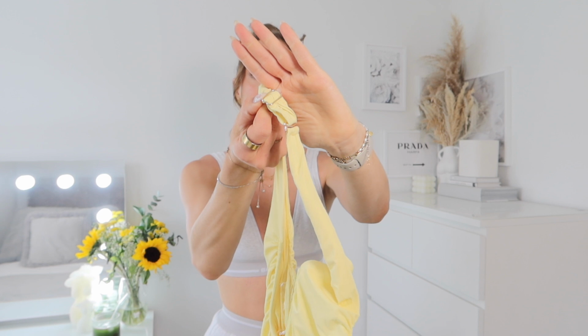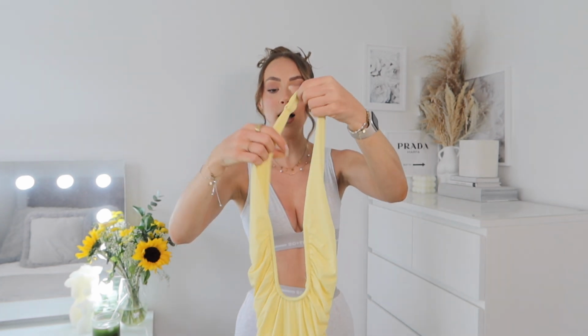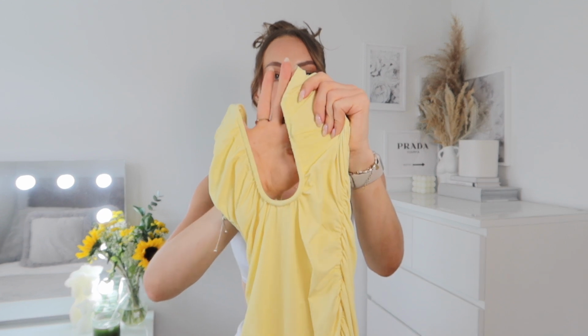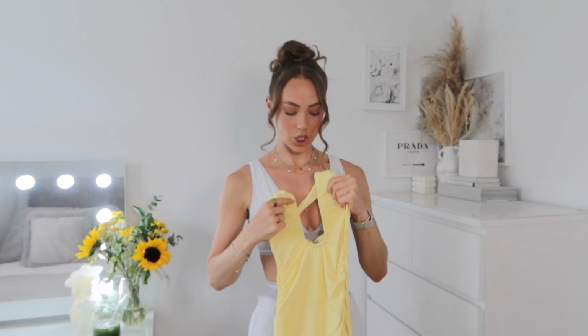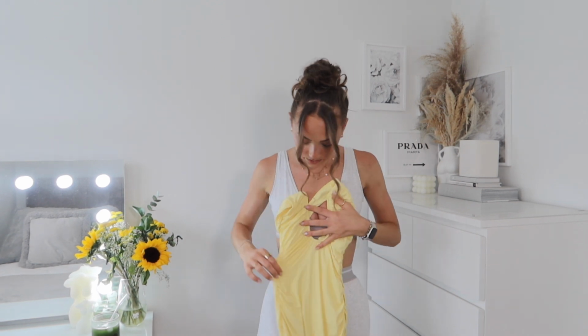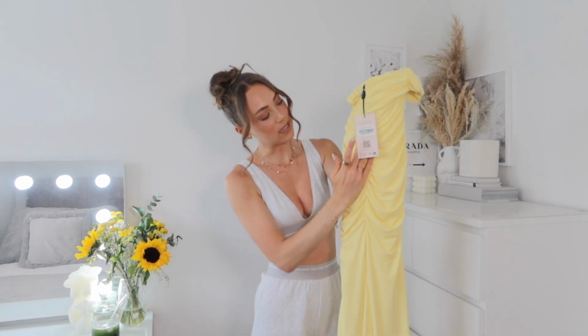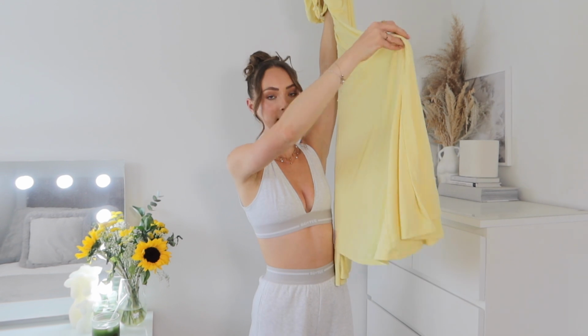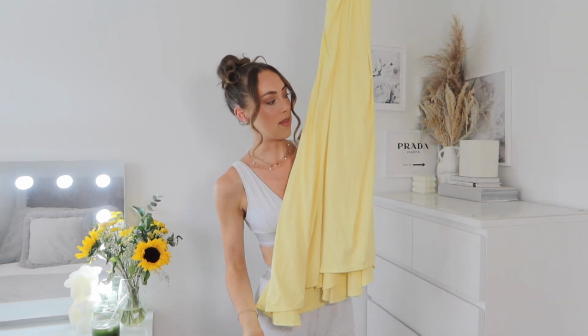You can undo it and adjust the halter neck as well, which I think is really smart. It's got this structured wire around the front neckline, which just fits really flattering at the front of the dress, and then it's got all these gathered details at the side, so again it fits really nicely. It's figure hugging, and even at the back it's got the gathered detail. I just feel like they've really put in all those little extras and it makes the dress fit really nicely. The front is shorter and then it has a tiny little trail to it, so it is a little bit longer at the back than the front.